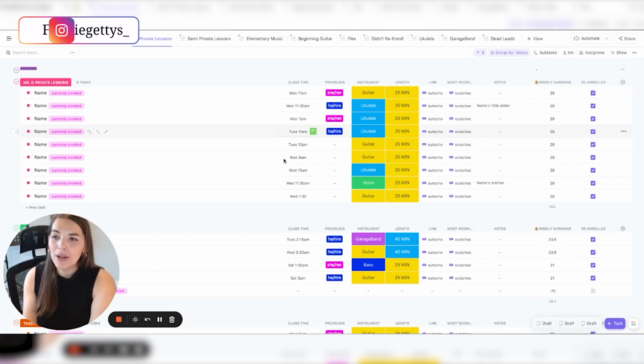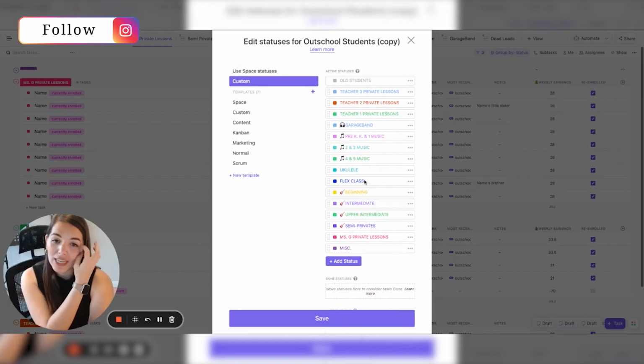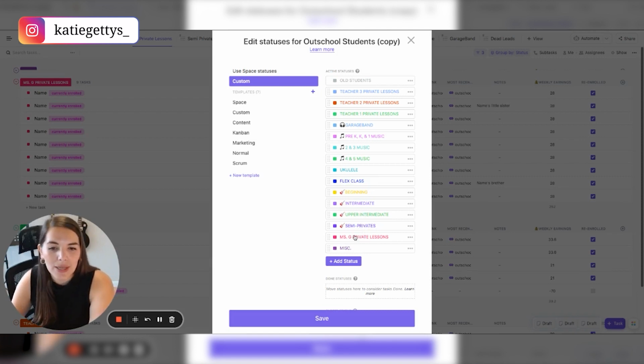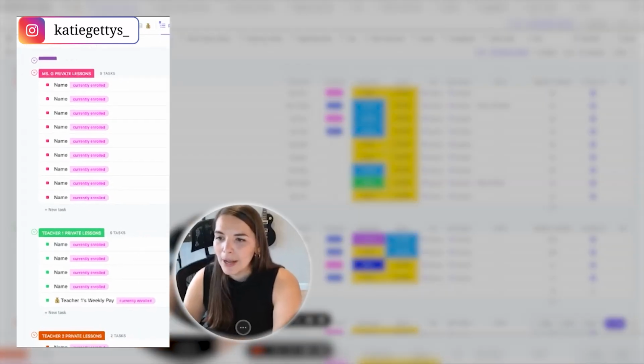So this is my students that are my private lessons, Miss G, but I might have teacher 1, teacher 2, teacher 3's private lessons. Here's like a GarageBand students. These are like the elementary student statuses that we use: ukulele, beginning, intermediate, upper. Those are my semester-long classes that I do. Semi-private lessons, and so on. So that's how they're organized by status. So you can see that over here on the left side.